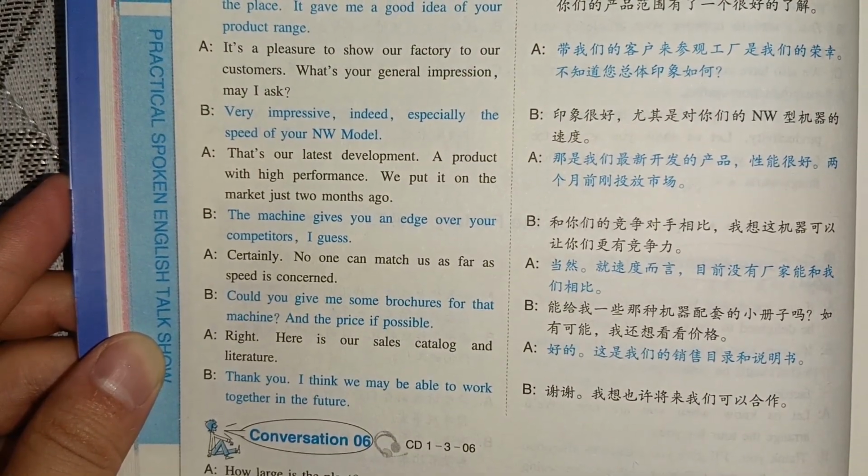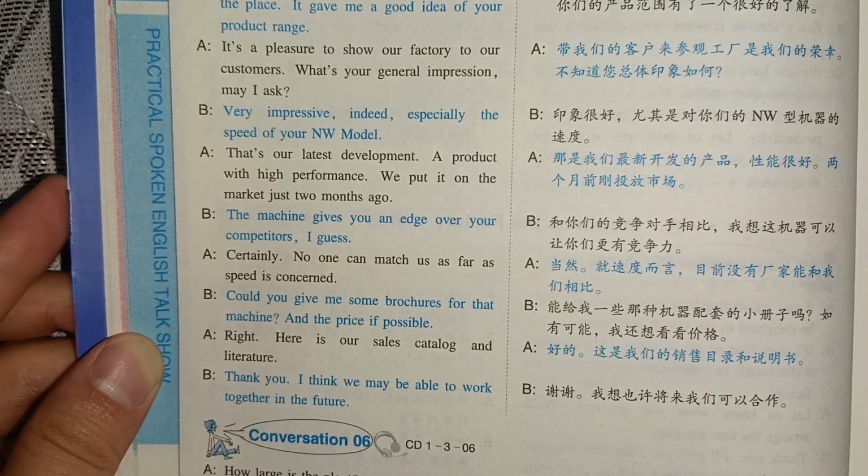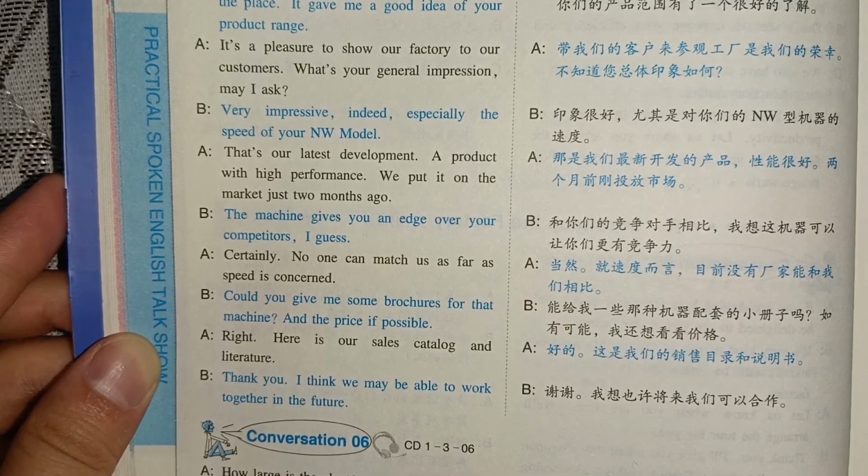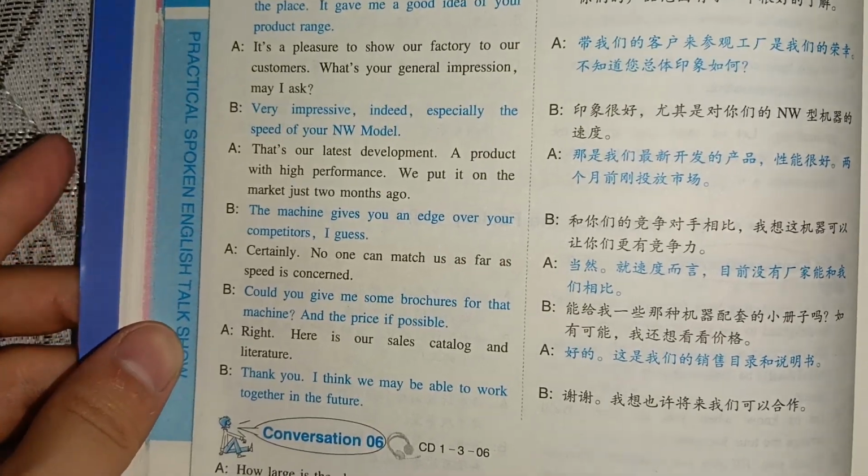Could you give me some brochures for that machine and the price if possible? Right, here is our sales catalog and literature. Thank you. I think we may be able to work together in the future.